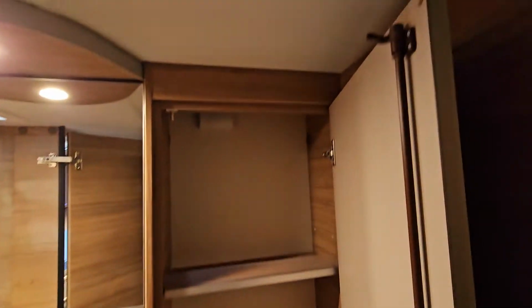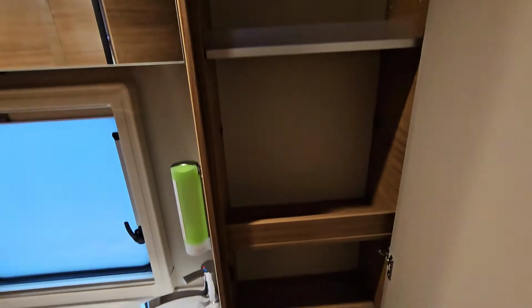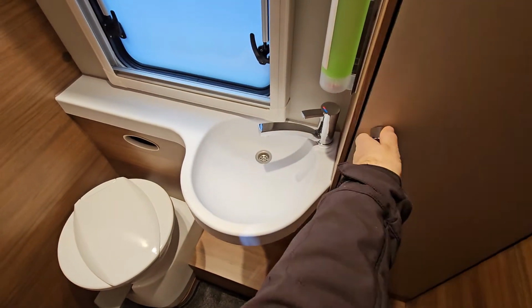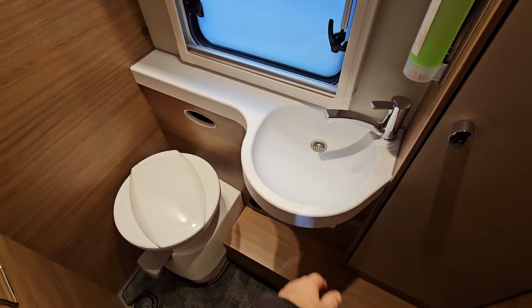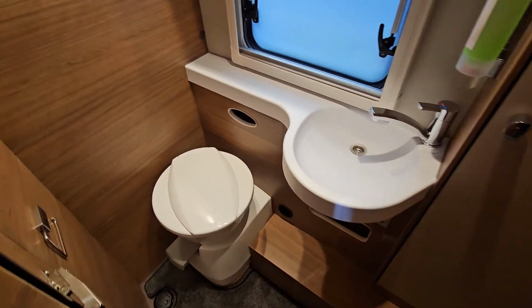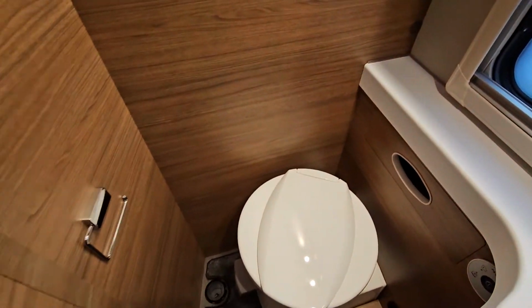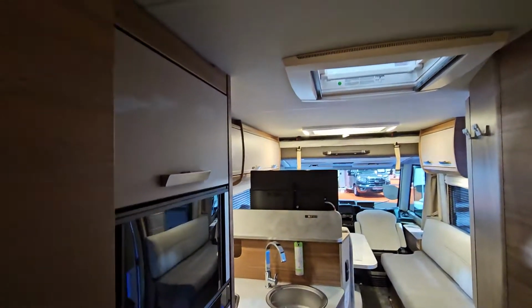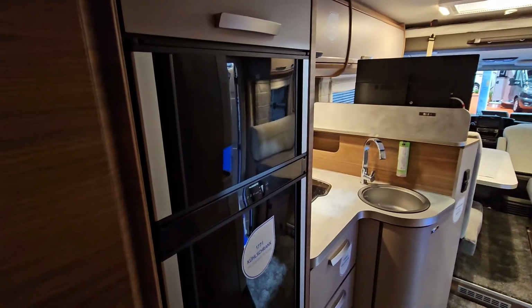There you go. Nice big storage space there for your bathroom stuff. Although the bathroom's shower is on the other side of the corridor. Sink, nice, yep, quite like that. And so that small room, le petit coin, as you say in French, is quite nice.